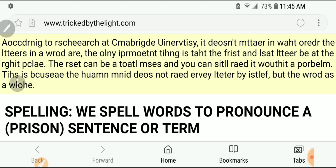You see, read this. According to research at Cambridge University, it doesn't matter in what order the letters in a word are. The only important thing is that the first and last letter be at the right place. The rest can be a total mess, and you can still read it without a problem. This is because the human mind does not read every letter by itself, but the word as a whole.